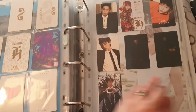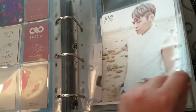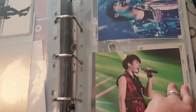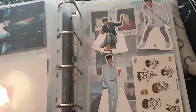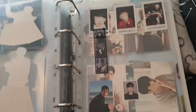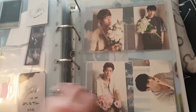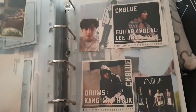Dear. Infinite. I used to try and collect Hoya. Again with the trying to collect Hoya. I'm not interested in collecting anything in this binder. It's only in the first binder now, just to confirm. Kun. I don't really know why my Winner stuff's here and not with iKON. But hey, it is what it is.